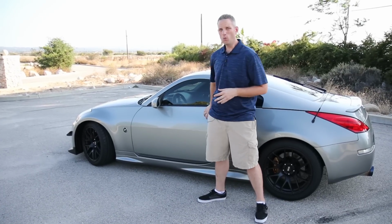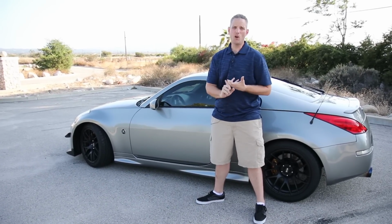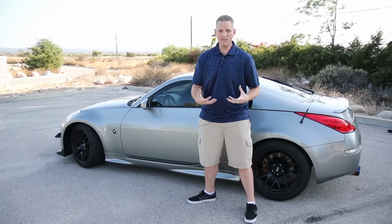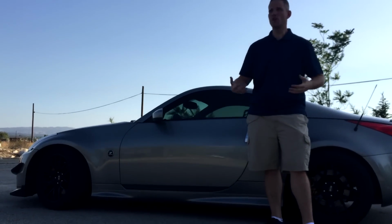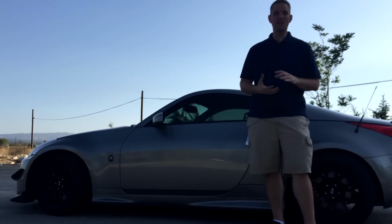But this car had everything I wanted. It's got the VQ35DE engine, which is actually a very solid engine platform, very sought after. You can do a lot of mods to it. They perform really, really well when you do even just basic boosted mods, superchargers, Stillen superchargers, Vortex, turbos. They just wake up like crazy, and it doesn't cost a ton of money.